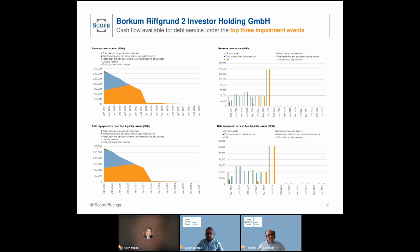What does this mean? Basically, what we are looking for is, we have identified the most risky credit impairment events, and we try to figure out what can happen to trigger a potential restructuring. In the case of the first credit impairment event, which is called here revenue deterioration, what we have done is we have assumed that we have technical issues, technical difficulties with the wind turbines, for example. We have assumed lower wind yields, and all of that somehow impacting our cash flow stream and triggering a restructuring in the end.